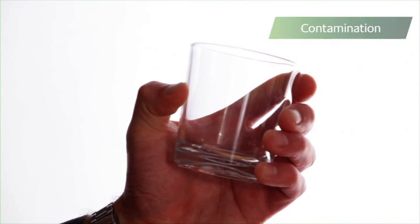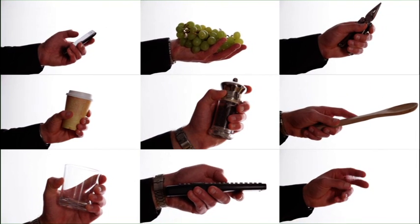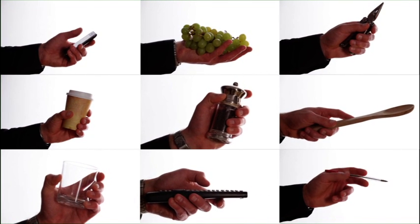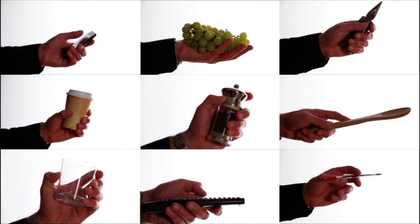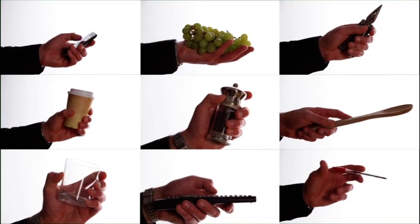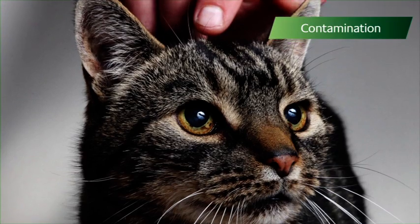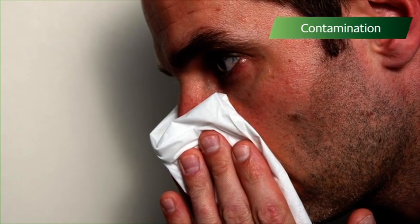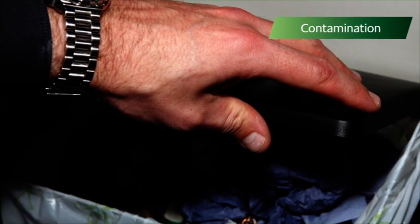Germs can be picked up or passed on by handling any of the thousands of items we touch each day. We have to take a realistic view of the risks, but we should try and minimize contamination, especially after going to the toilet, touching pets, handling raw food, blowing your nose, handling waste.